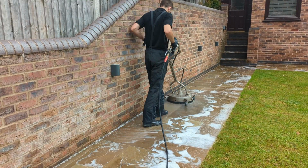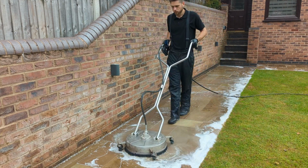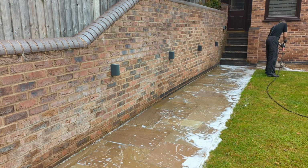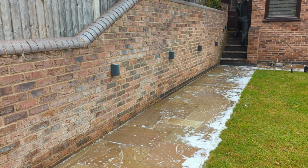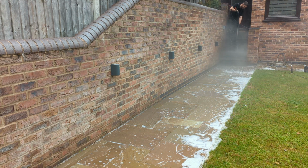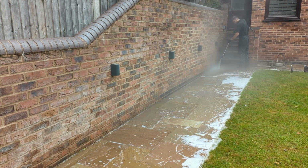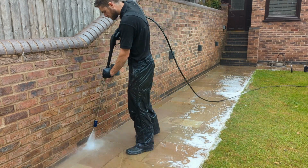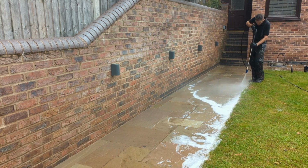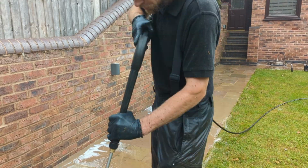Conrad's commented and he's talking about the triple bar setup on the surface cleaner. So on my surface cleaner I've got 3 bars instead of 2, meaning 3 jets instead of 2. And he's talking about the poor performance when it comes to block paving and getting the weeds out of the block paving, from I think my last live stream or last video. And I suppose the issue with the more jets you have on a surface cleaner is that the more you have, the less performance you'll get out of each one, because you're trying to spread the pressure of the machine or the flow rate of the machine across multiple nozzles.